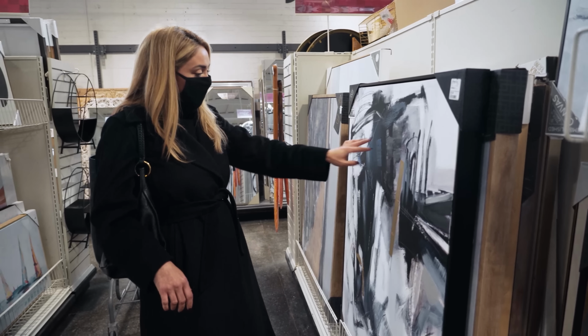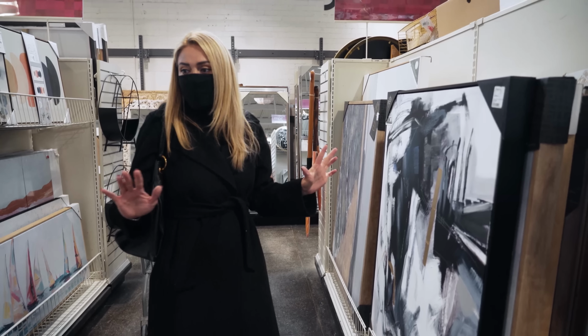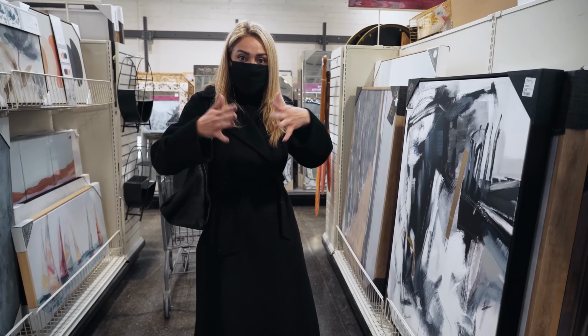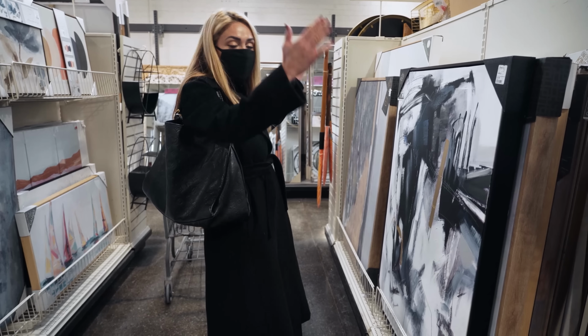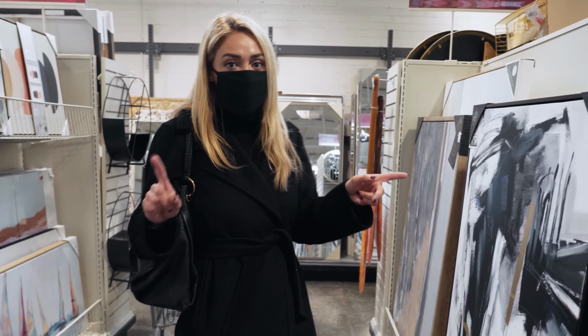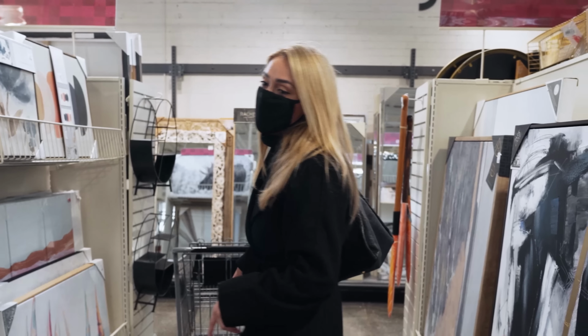I like this one. I feel like that's nice. Wish it had a buddy to go with it, like a match, so I can do big walls. I can put one and two and it'll fill up a wall instead of doing one big one. But on its own, even on a 4-foot wall, it would look nice. So I'm gonna keep that in mind. I'm gonna take my chance, walk around. If it's still here, then it's meant for me. If not, then it wasn't meant to be mine.